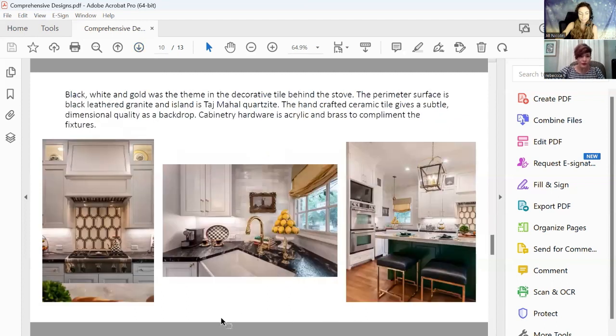Okay, and here's some more up close shots of the finishes. We used the black, white, and gold backsplash here, and the stone was like a Calcutta gold that had black surrounding it, and then we lined it with a brass liner around it. The perimeter of the kitchen was done in a black leathered granite, and then the island was done in a Taj Mahal quartzite. So we changed up the island and the perimeter to have a different surface.